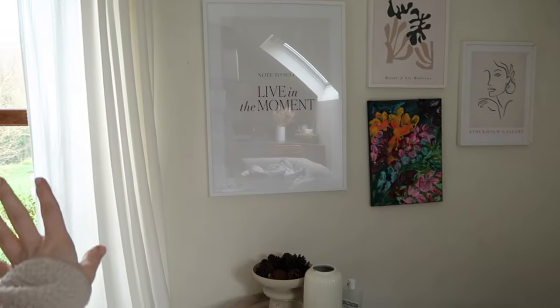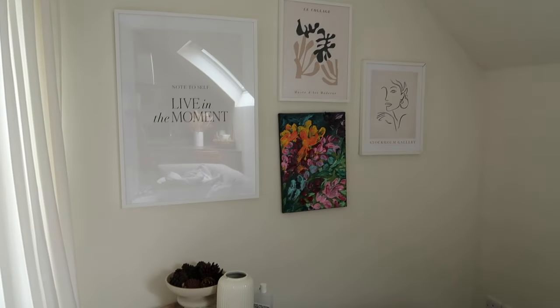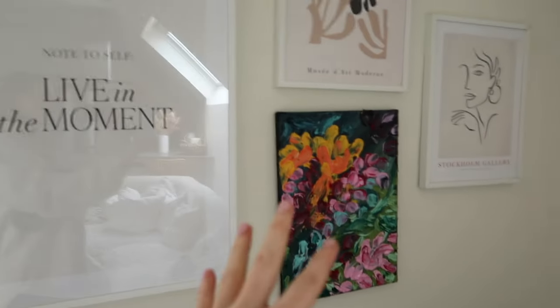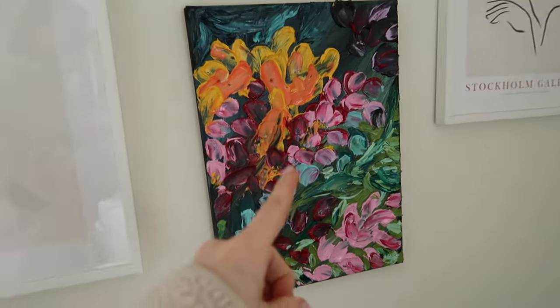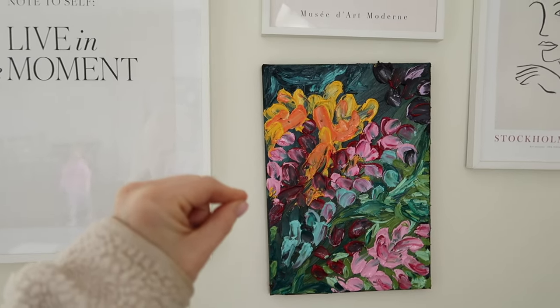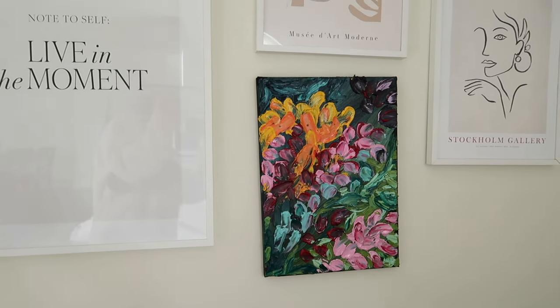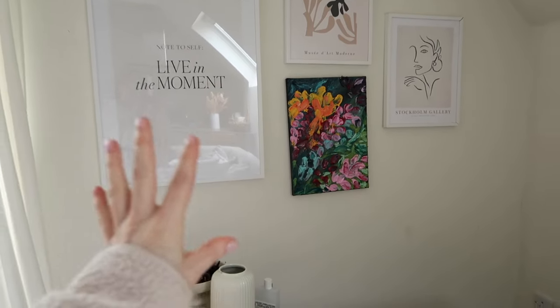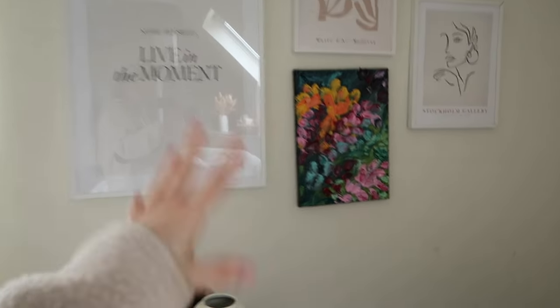I want to put more Victorian style picture frames here. I haven't decided exactly what I'm doing yet, but that's a painting that I did. If you remember, I did this myself a couple of weeks ago. I actually love it. I'd love a bit of color in here, but I don't know. I was just trying to see if oil paintings would work here, and they might.